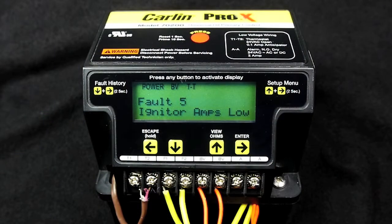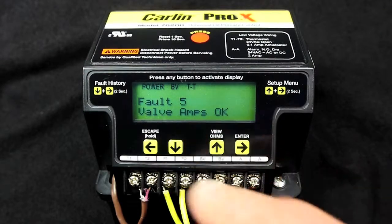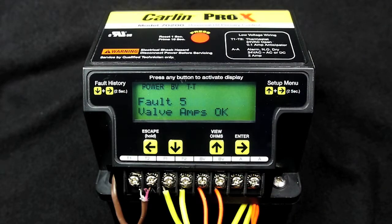The current sensing feature of the Pro-X is unique. It provides a valuable tool for detecting intermittent failures and dead spots in the motor. Igniter amps. Same as with the motor, the Pro-X 70200 is testing the igniter and reporting a fault when detected. Valve amps. Same as with motor and igniter. Once again, the current sensing will diagnose and report fault readings to assist in locating troublesome and intermittent lockout conditions.